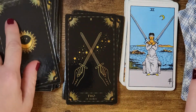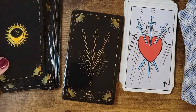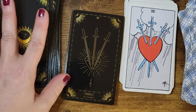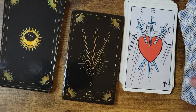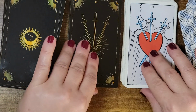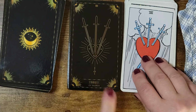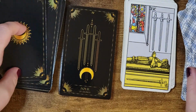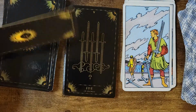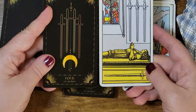2 of Swords, very similar to the 2 of Wands. 3 of Swords is pretty good. They're not crossed, but that's fine. I would say that that's a similar depiction. The heart is shiny though. Then we have 4 of Swords, pip card. The moon is my only clue that this means rest.